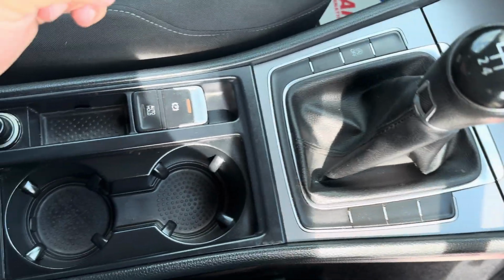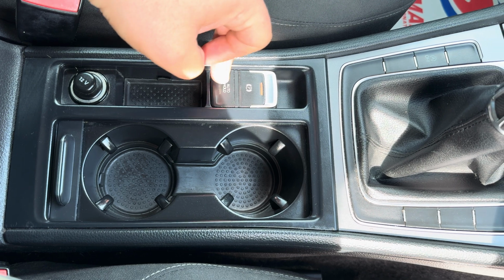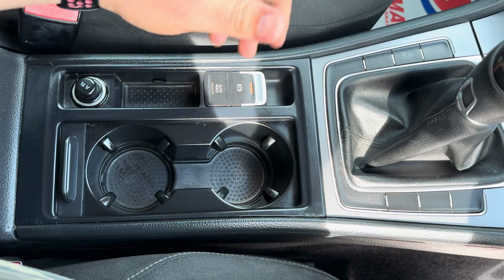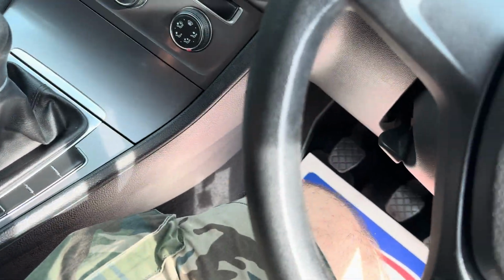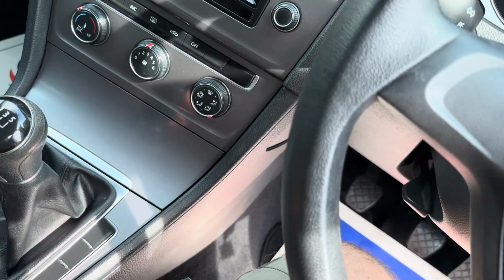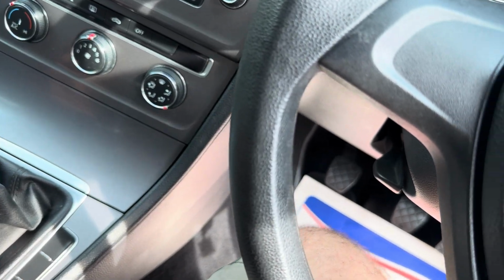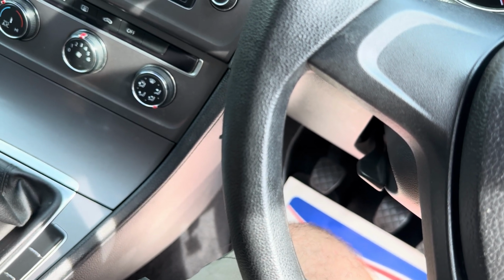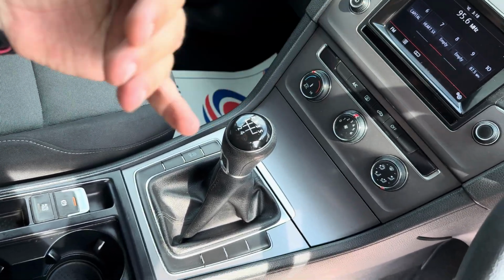So yeah. Moving over here, we've got your electronic handbrake and auto hold. Auto hold is a fantastic feature. So again, let's imagine this scenario. You are stuck at a traffic light at a bit of an incline. Instead of you keeping your foot on the brake constantly, it depends on how good of a driver you are, because if you put your foot on the brake, when it turns green, you have enough time to press the clutch, release the brake, press the accelerator, and slowly pull away without rolling backwards.